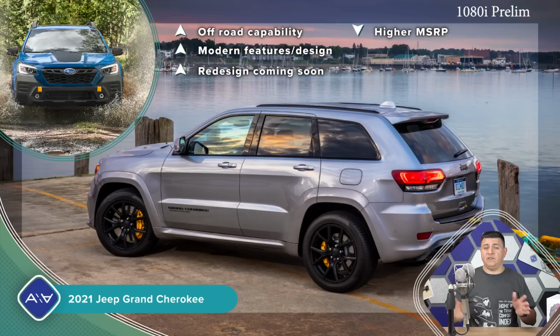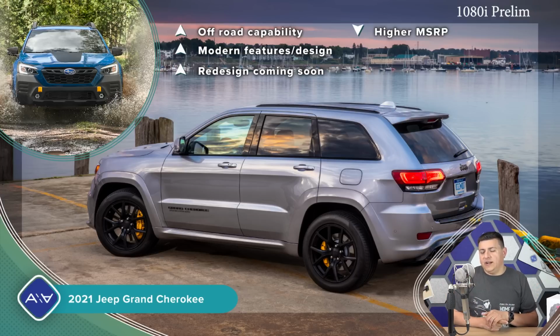Now, there is a reasonable amount of cash on the hood of the Grand Cherokee because it is being completely redesigned for the next model year. You can already check out the Grand Cherokee L. Basically, the new one's going to be the two-row version of that. And we don't know exactly how much that new Grand Cherokee is going to cost yet. You can expect it to be a little bit more expensive, at least, than the current model.